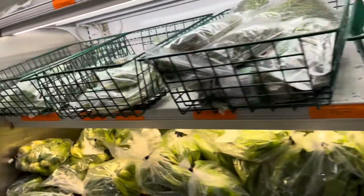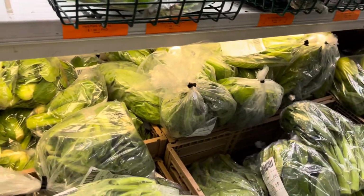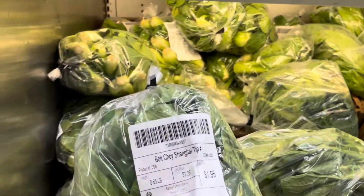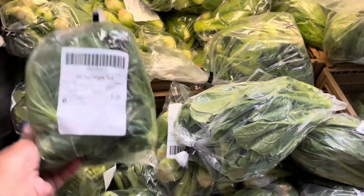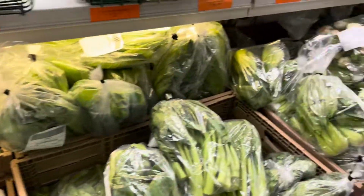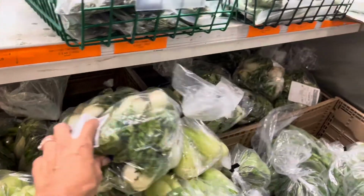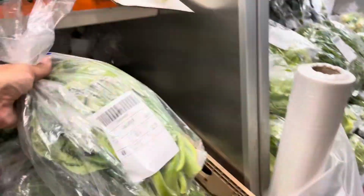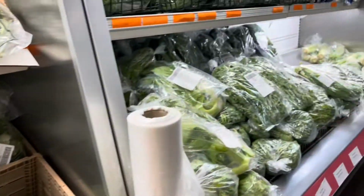So what I do, guys, when I don't know what something is, I just come here and I like to look at some of the stuff that they have. This is bok choy, but I've never seen the small ones. So these are the small bok choy. I think I'm saying it right. And I guess these are the medium ones. See, these are a little bit bigger. And what's this? I have no idea what that is, but this is what it looks like. This is greens in the green family.